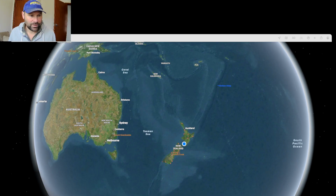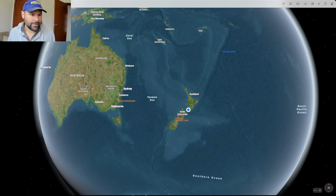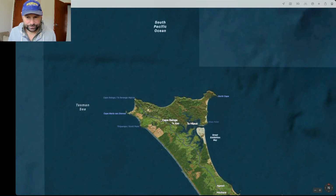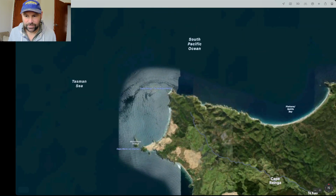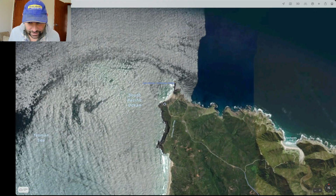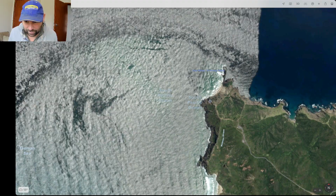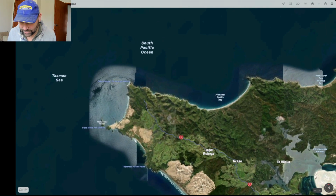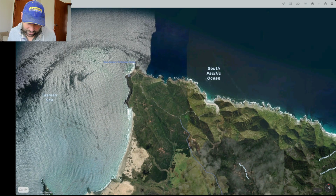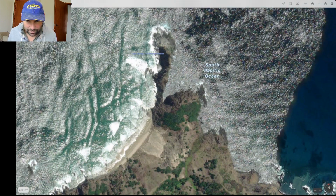So here's some maps, and I don't know why my map's moving around. There we go. I'll zoom in and you'll be able to see. So if we go to the north and you go to Cape Reinga, you will see here, it's a bit hard to see. There's a point where you can go, and am I in the right place? I feel like I'm not in the right place. Follow State Highway 1 all the way to the end, and you get up here. There we go. I am in the right place.